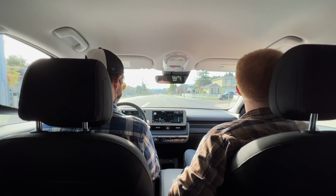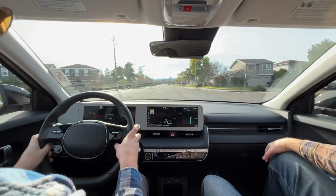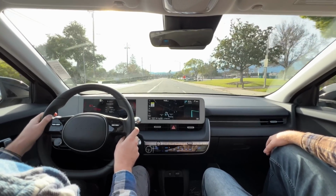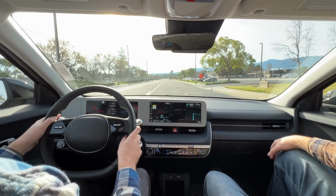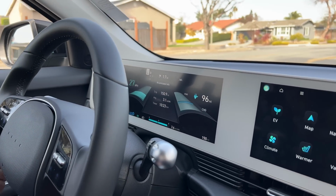Considering it only had one motor, it was still willing to accelerate much faster than I was comfortable going, and it had an incredibly smooth ride with great suspension and great handling, and I was happy to see there were several Ioniq 5s at the dealer for people to choose from.